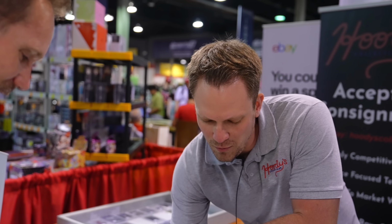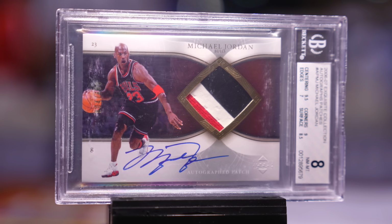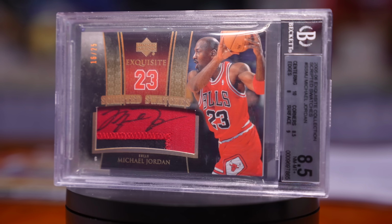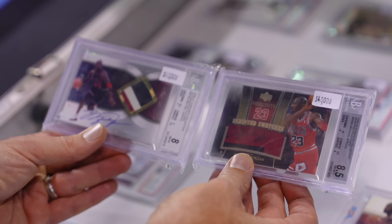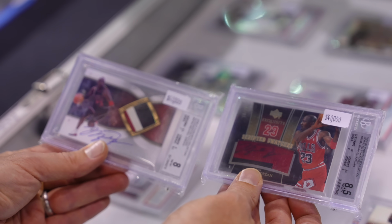All right, where do we want to go next? I mean, we'll stay in Exquisite. Okay. So we got these two here. Great. Similar to what you were just talking about. Now these feel like a bargain compared to what we just saw. Yeah, that's a 3-4 premium for sure. These are only $40,000 each. So this one's from 2006, 2007, this one's from 2005, 2006. And both of these are actually lower numbered. Well, actually this one's to 100, this one's lower numbered.